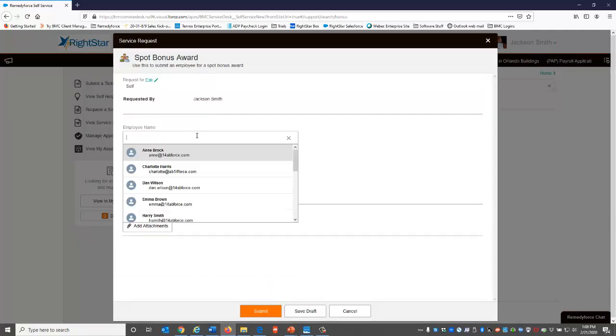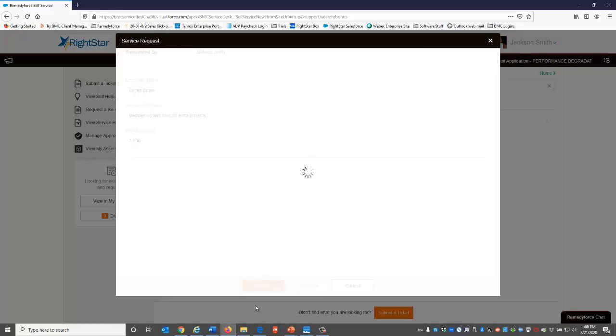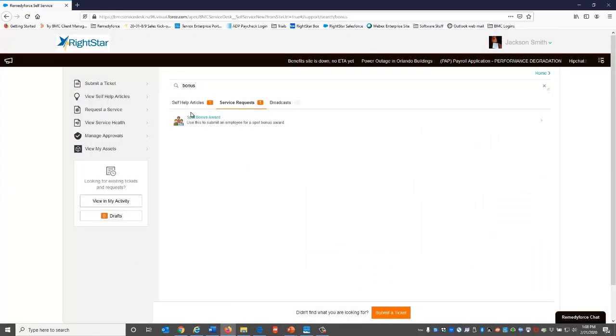So here I have a lookup list that looks into the data in the system. Emma is doing a lot these days. Stepped up and took on extra projects. And he's going to give her a good bonus amount. Let's say $1,000. So it doesn't matter what it is. You put on the self-service portal. And by the way, maybe that bonus one is one only managers can see. So you can have entitlements on these to make sure the right people can see the right kinds of requests.